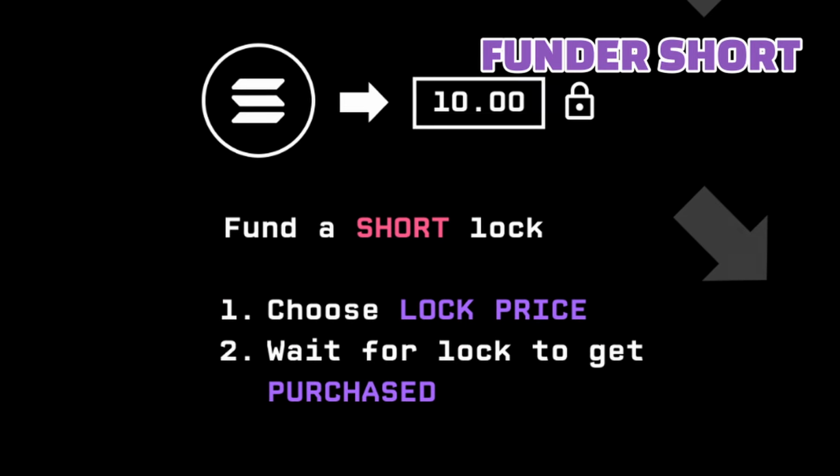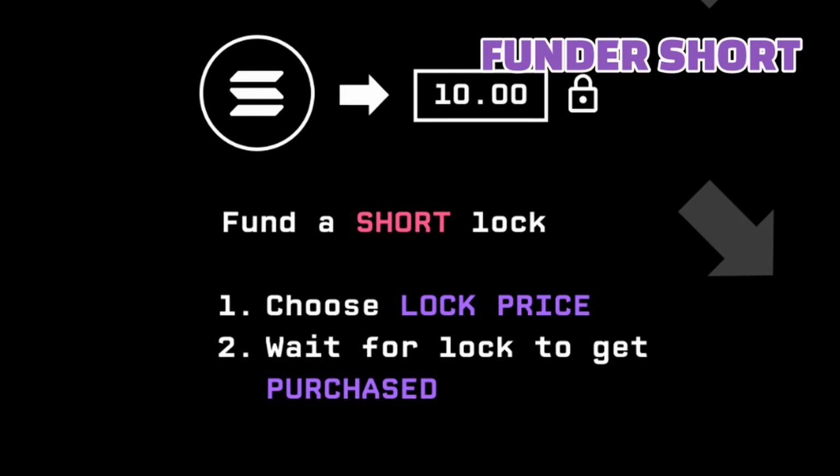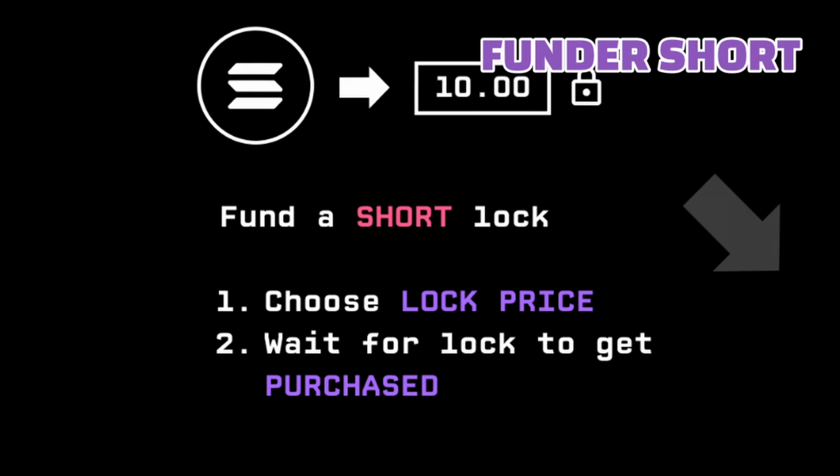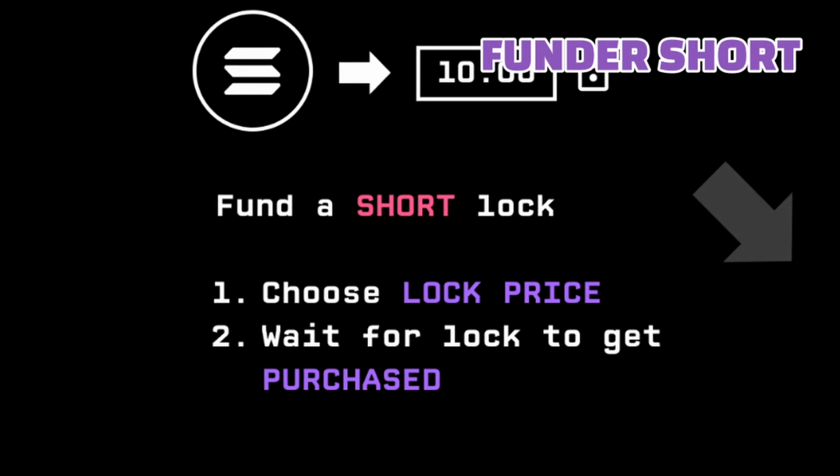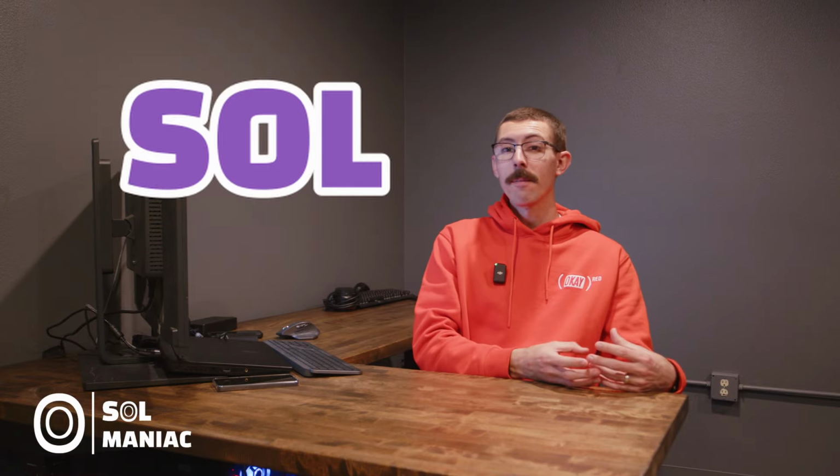As an investor funding a short lock, there's two things you need to do. You need to first lock in a price at what you're willing to short at, and then second, wait for a purchaser or a taker to actually use the lock that you placed. This is going to lock in a price that you're betting on the value of that asset to either rise or fall. This is up to you what you want in return. Do you want Solana back in return, or do you want an NFT back in return?